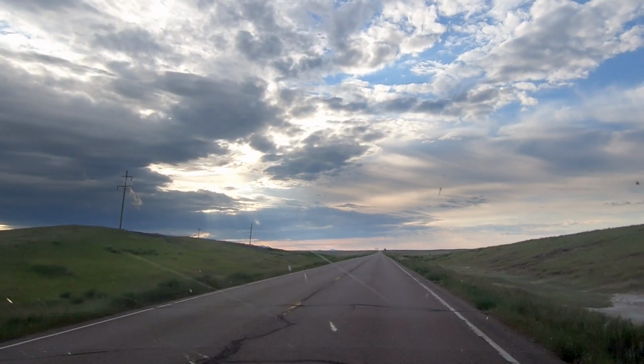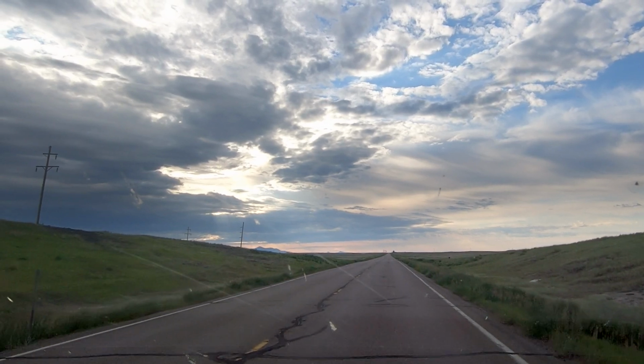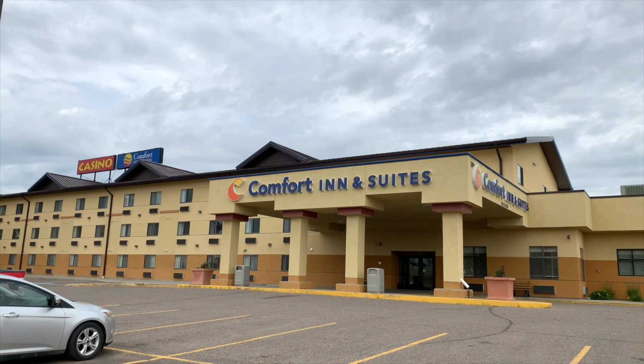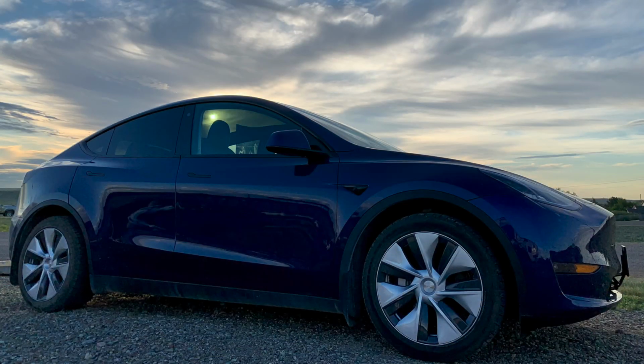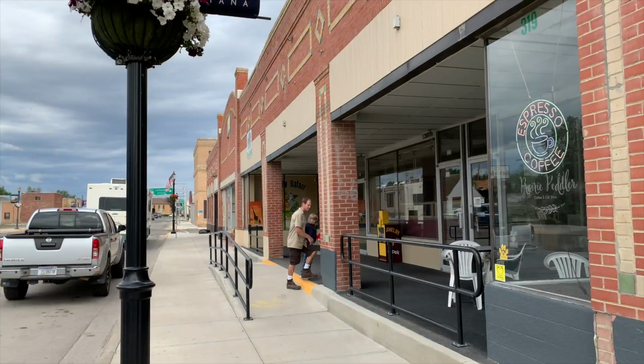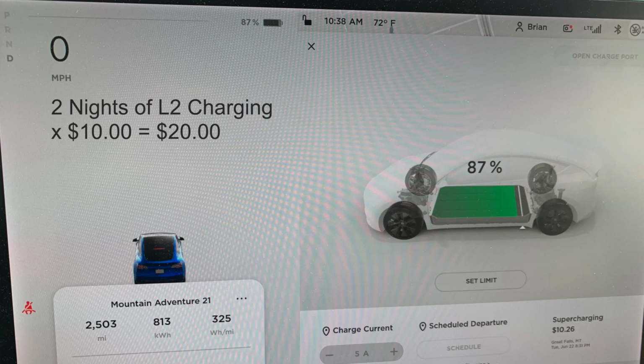I recorded that piece early in the morning before Joan was up, and by the time I got back to the hotel, she and Michael were at breakfast. Joan and I hit the pool one more time before checkout. We packed up the car. Here's a good close-up of the outlets and the pedestal. Then stopped downtown for a little more B-roll and some coffee. Now off to Great Falls.